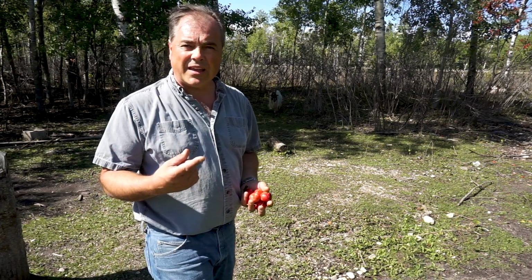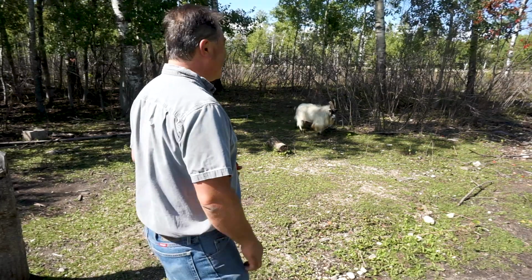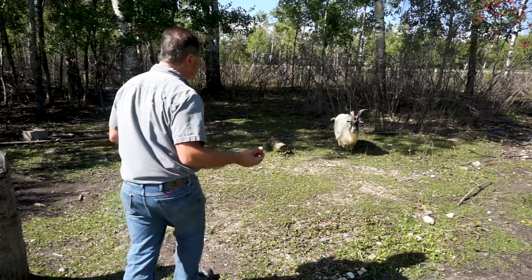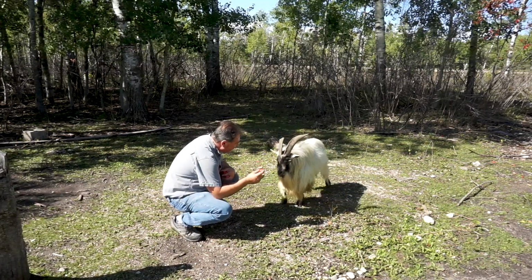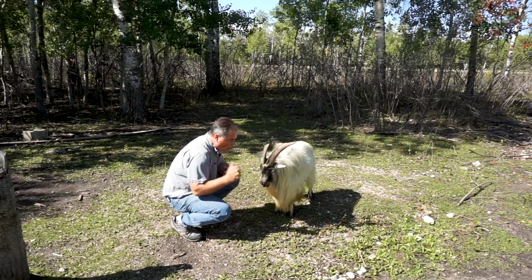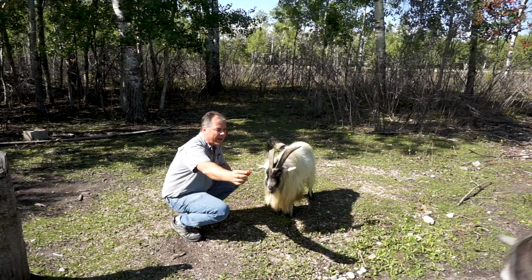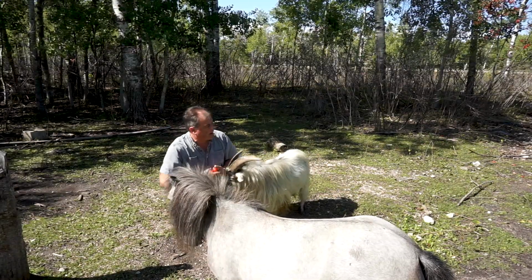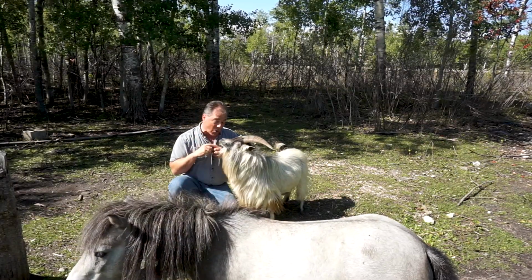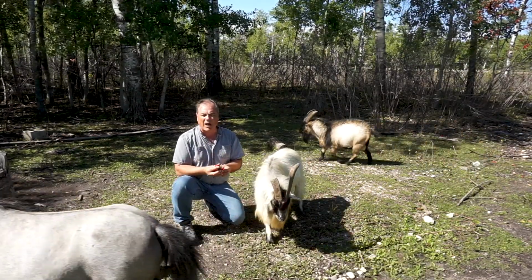Those are guineas being loud in the background, in case you didn't know. Come here, boys, I got some apples. Who wants apples? Oh, whoa! Okay, you want apples, that's for sure. Levi, here. Here. There you go. You like those? Oh, you do like those. Come here, Bobby, Billy. Oh, Bobby.